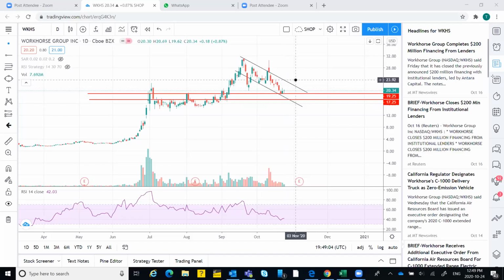But it is risky. I understand what you're trying to say to cover the loss, but this seems risky because 23, 24 is not guaranteed. Yes, it is risky. It is in a downtrend channel. The channel is downtrend. I realize that.